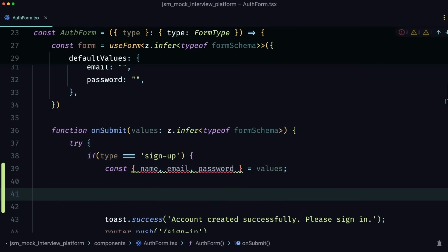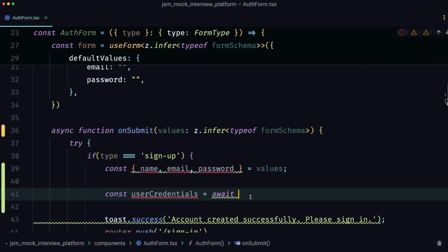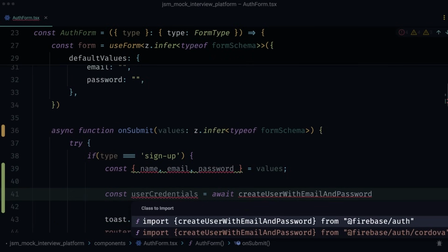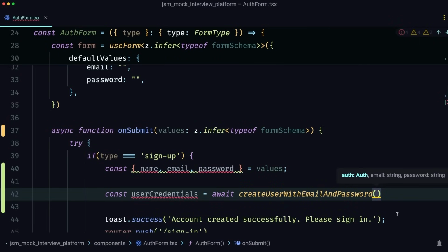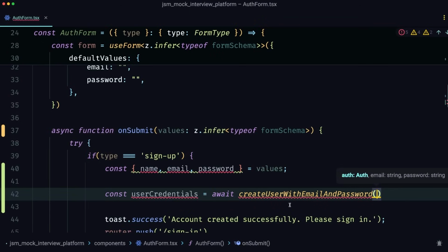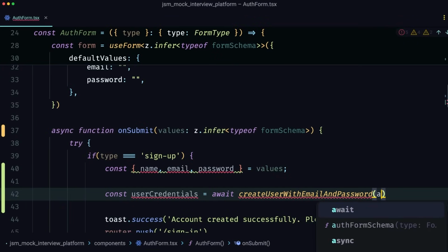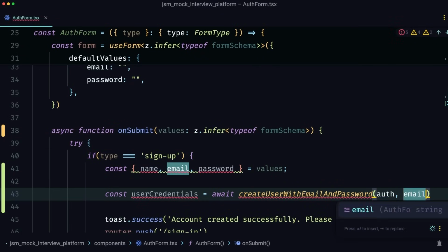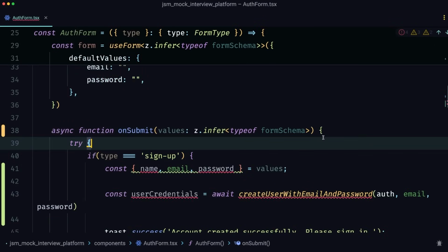Then we can call a function provided to us by Firebase. It looks like this: const userCredential is equal to await, and if we're using await, we have to make this function async, a call of createUserWithEmailAndPassword. And this is coming from Firebase Auth. This registers a new user in Firebase Authentication, not Firestore database, using their email and password if the email is not already a user. So to it, we have to pass the auth, which we need to import from Firebase client in this case. We also need to pass the email of the user and its password. So that'll look something like this.